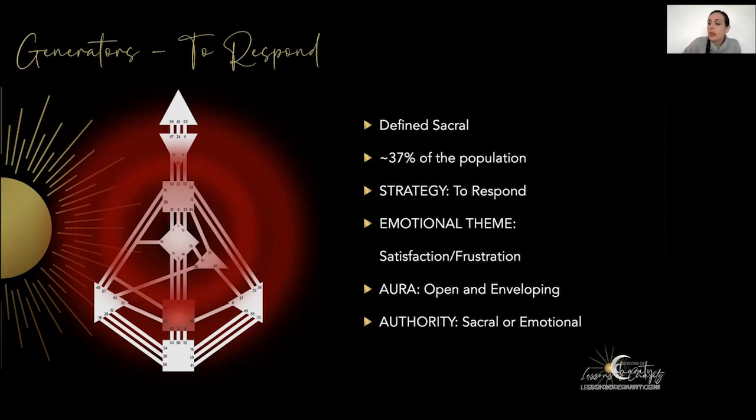One thing too is that generators are meant to burn energy. So you are meant to work and then pass out at the end of the night. If you're a manifesting generator, you're meant to work, and then, I don't know, read a book before you go to bed. You need a wind down time, versus pure generators who can just go. So I hope that makes sense.